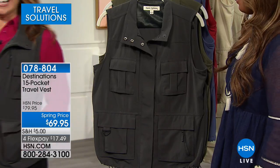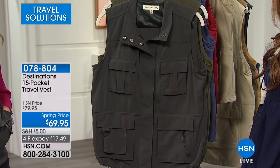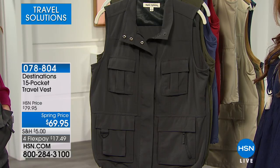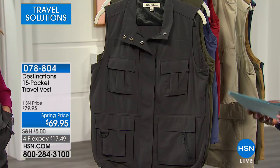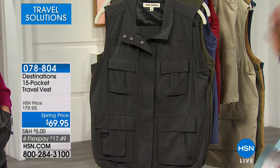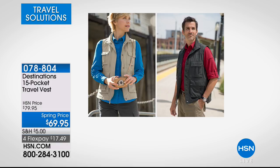Well, I think that's a great way to start, because this is no ordinary vest. This is a vest with 15 pockets, so Michelle is spot on. There is a possibility that you'll be able to put it in this. We have it on a spring price of $69.95. It's on four flexible payments of $17.49. This vest, we have two choices for you. There is a design for women. There is a design for men. All right? So we are totally inclusive, and we've got lots and lots of colors.